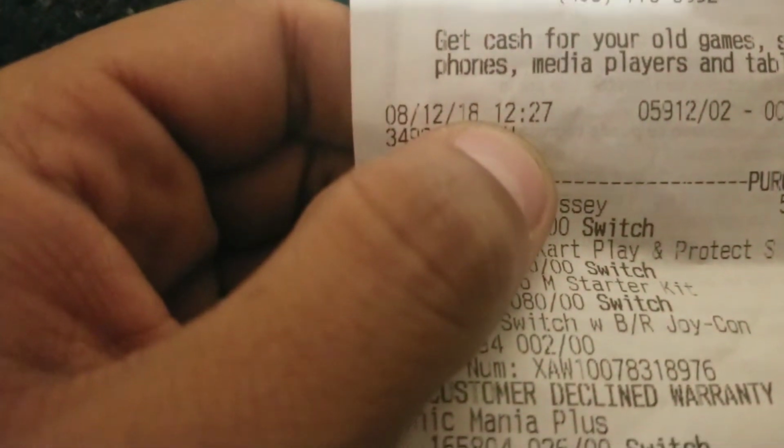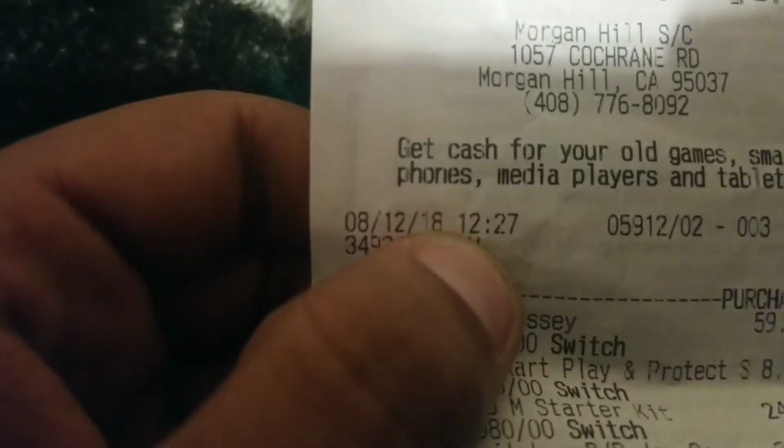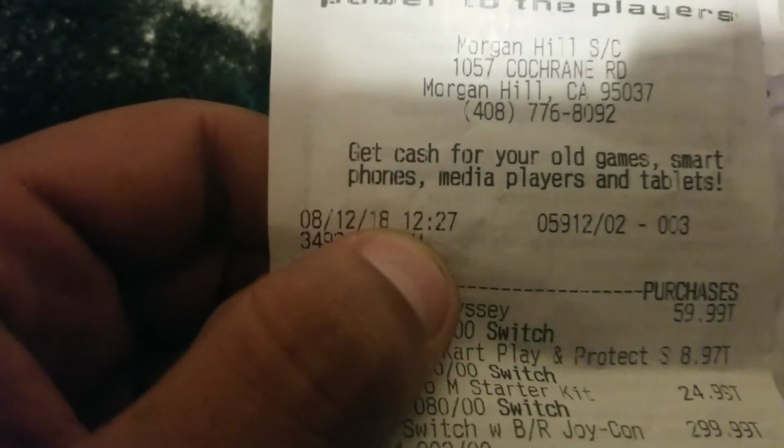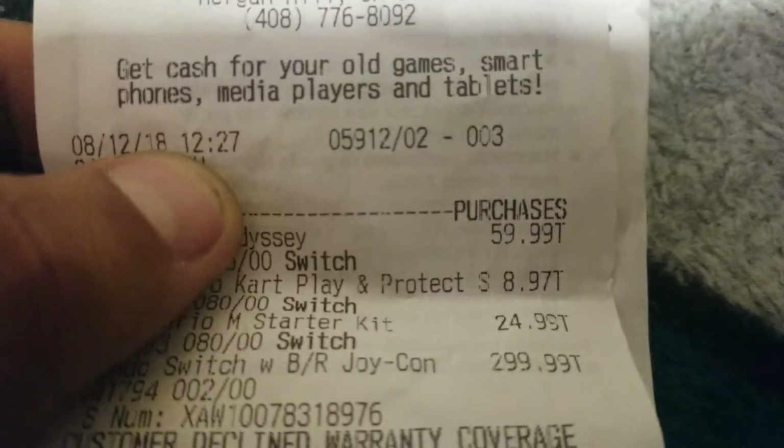As promised, here is the receipt for the Legend of Zelda rupee box that I had bought probably like 3 or 4 weeks ago. So let me show the date. I've got my finger covering up some personal information here, but you can see here that the date was 8/12/2018, which is military time. And here's the purchasing of everything that day.